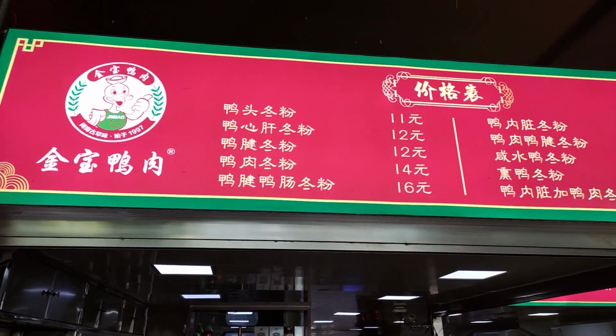Guys, right up front is one of the most popular 鸭心冬粉. Also another famous street food that we should try. Let's go check it out.